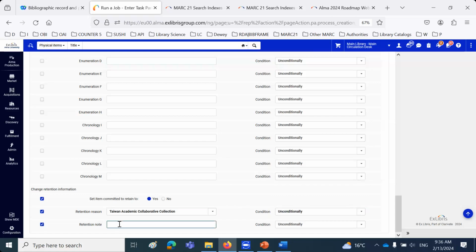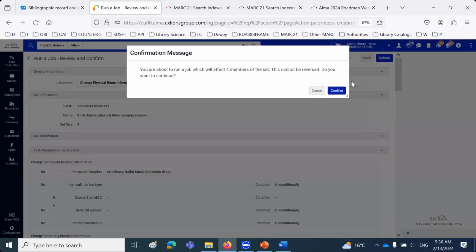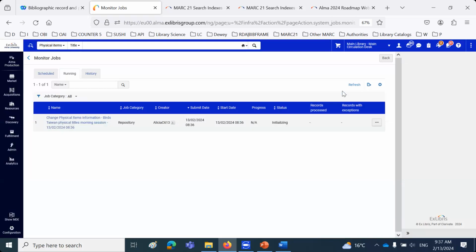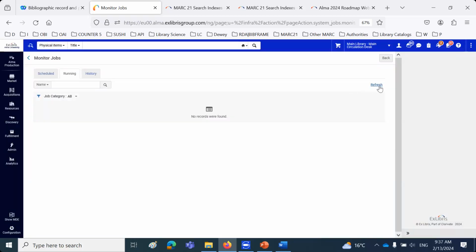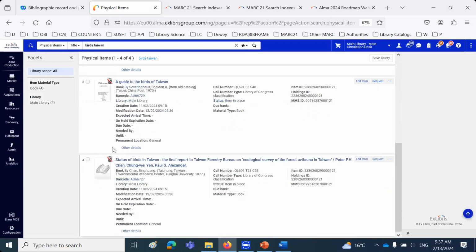And I'll put in a note. This is a cross-institution agreement. And I think this is with a dash, cross-institution. In any case, I added a retention reason, a retention note, and I set them committed to retain. And I'll say next and submit. Confirm. Okay, let's refresh here. It's done.